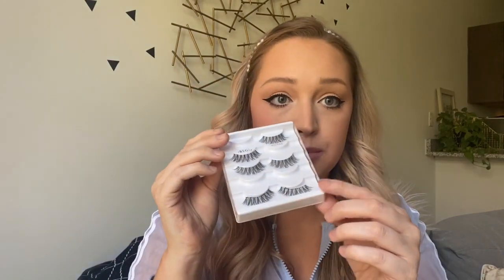I mean, of course, we're gonna be wearing false lashes, so it really doesn't matter that much, but mascara done. Now we're gonna do lashes, and I use the Ardell Wispies. This bottom pair right here, I've already worn them, but I put them back in there because we're gonna reuse them.